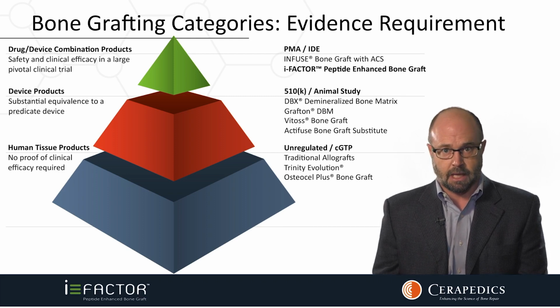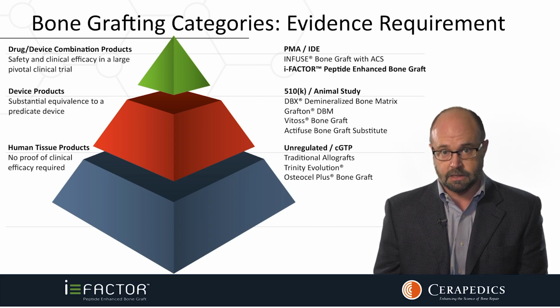Most of the companies commercializing these products really don't want to spend much more money above and beyond what's required to get into the market. Rather, they'd prefer to spend their money on marketing, sales reps, commissions, etc. So once again, at the top of the pyramid, the class 3 products requiring an IDE and PMA will always have a prospective randomized level 1 clinical study. In the majority of instances, those will be published upon their completion. So you have very solid clinical evidence on which to base a decision to understand both the safety and the efficacy of these products, as those are the FDA's requirements.